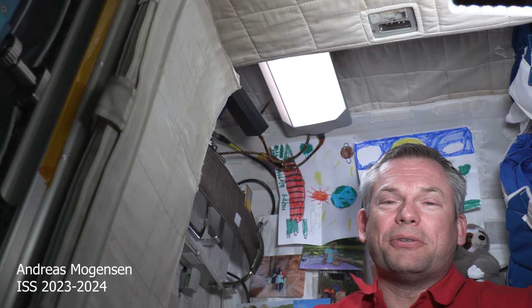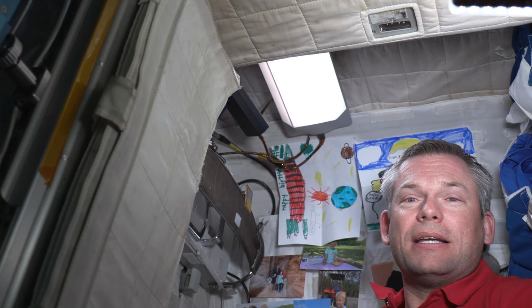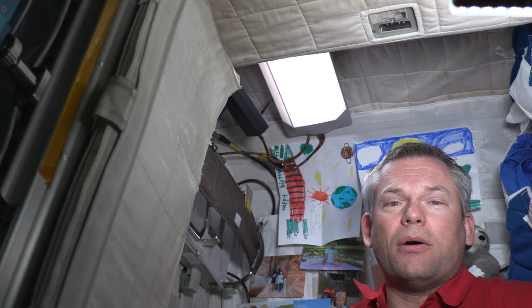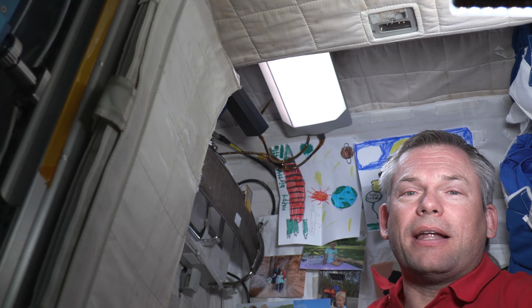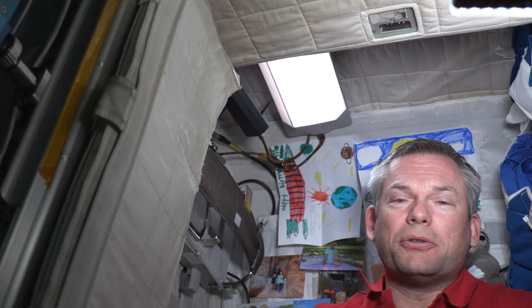Welcome to my personal crew quarters on board the International Space Station. This is where I sleep, this is where I send emails from, talk to my family, this is where I have some personal space. But it's also where I'm testing one of the technologies of my Huygens mission, more specifically a circadian light panel.